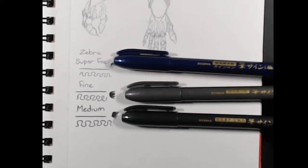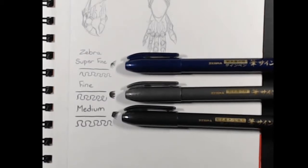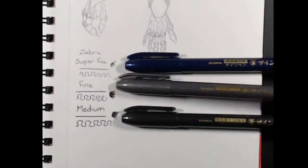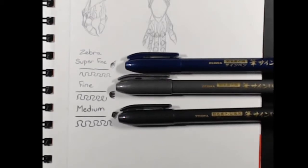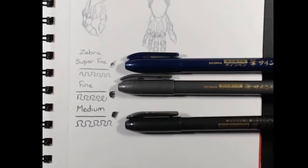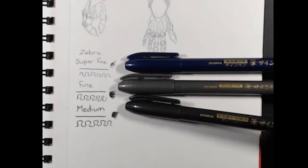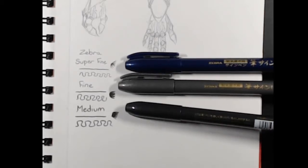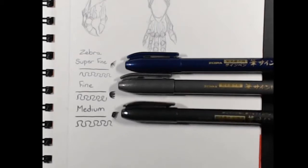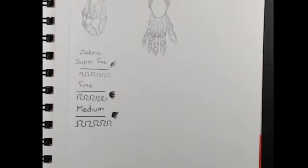And they make pretty good lines. I'm quite impressed by these. You can see the labels are in Japanese. I can't read Japanese for the life of me, so I couldn't tell you what they say on the sides. But I'm sure some of you will be able to read these and tell me what they say. They probably say something about being the awesomest brush pens ever. So yeah, I thought those were pretty cool. Don't mind these sketches, this is just scrap paper.